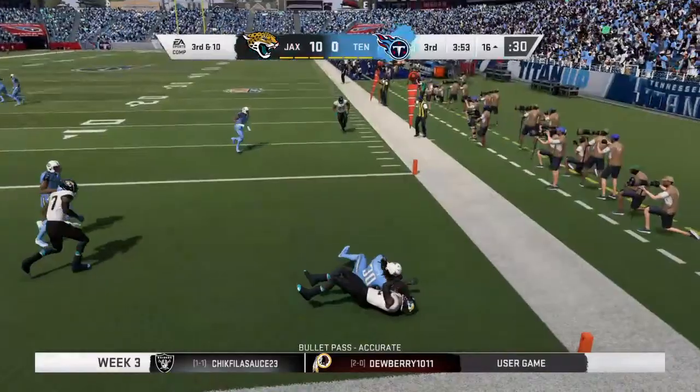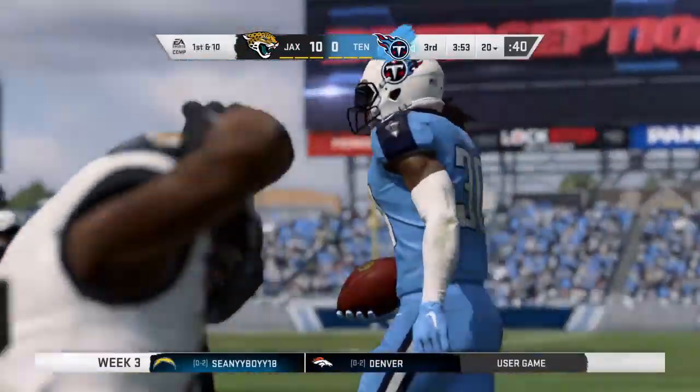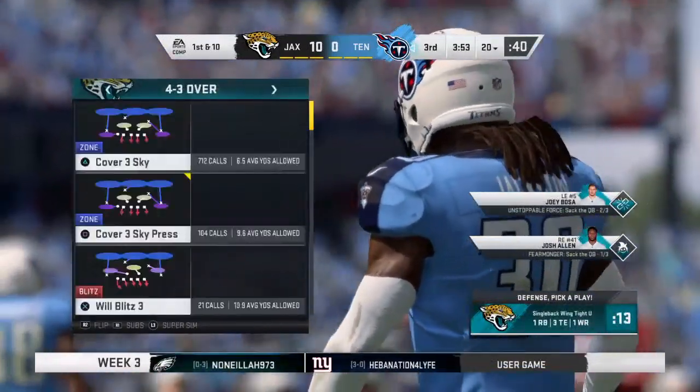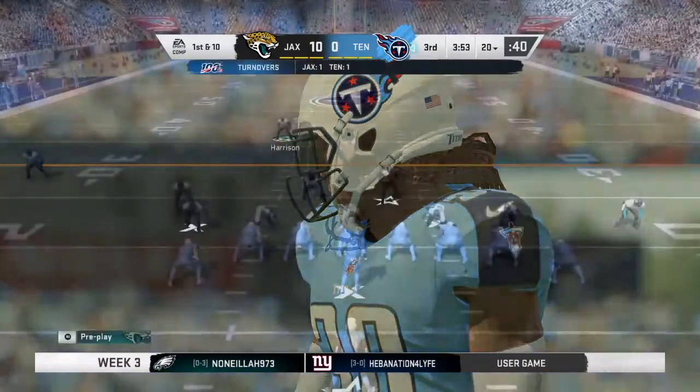And this is going to be intercepted. A great read, and it's picked off. And a big turnover there as his guys will get the football back. And that's a great example of ball skills right there, partner.